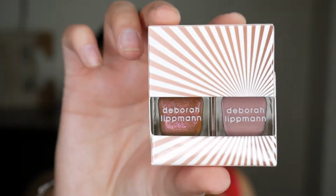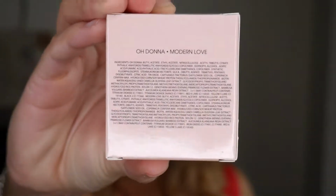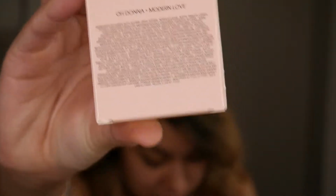The next one I have, Deborah Lippmann. It looks like nail polish. So these are the ones. Turn it around. And just to give you a look, I'll go ahead and put quick color on my nails. Excuse my cuticles. They're not very well taken care of. With this one, Deborah Lippmann, dual patent formula. So it's valued at $20 for the two-piece set.